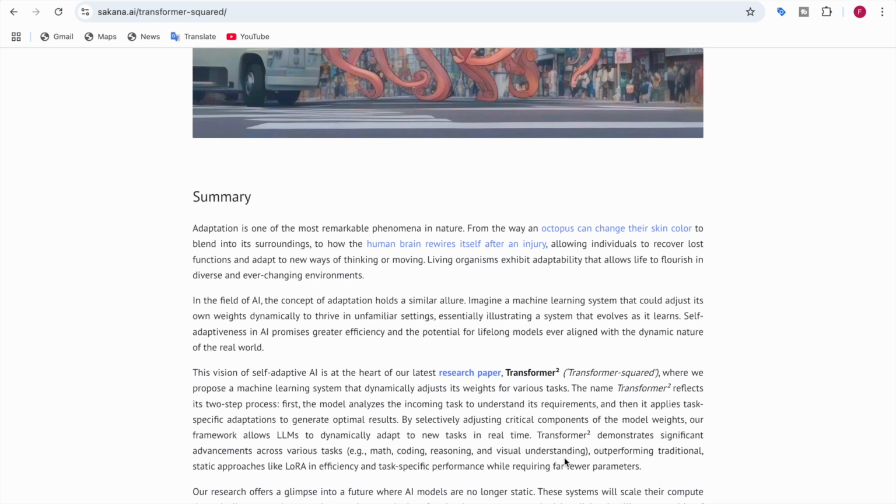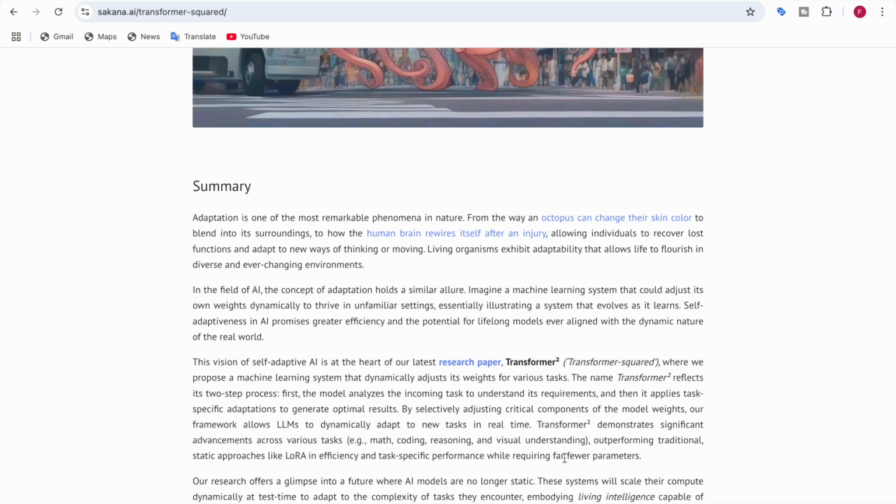But what if AI could do the same? What if it could adjust itself based on the task at hand without needing to be reprogrammed? That's the dream. And Transformer Square is one step closer to making that a reality. Just like living organisms, AI could change to meet the challenges it faces, learning and evolving over time.